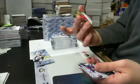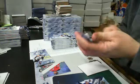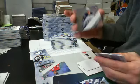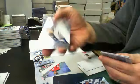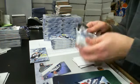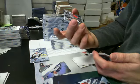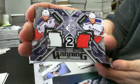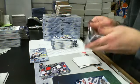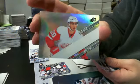Then we have a rookies of Damian Bruner for the Devils to start off with. We have a rookies of Jacob Trouba for the Jets. We have a winning combos 2 dual jersey of Ryan Callahan and Derek Stepan for the New York Rangers. And then we have a rookies of Thomas Jerkel for the Red Wings.